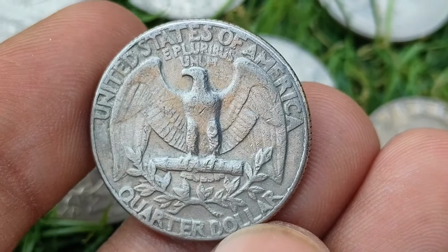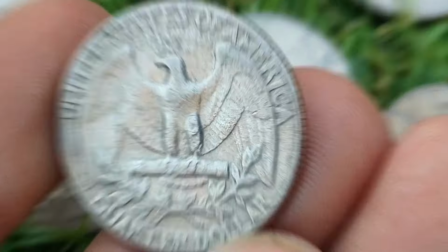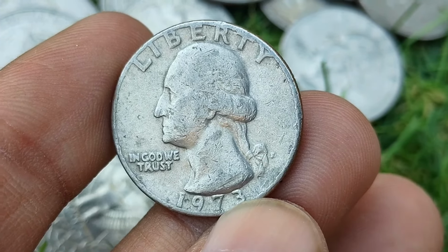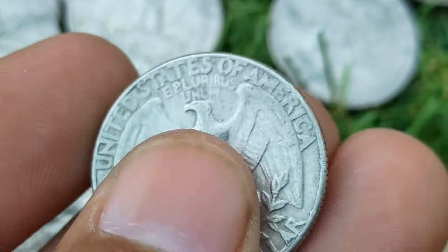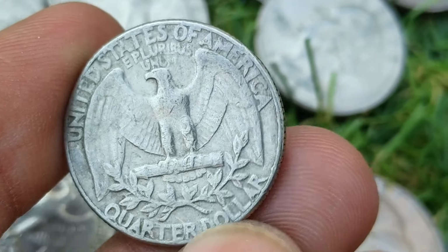Top rare and valuable 1973 D quarter errors. Let's break down the most sought after errors and how much each can be worth. Wrong planchet: $5,000 to $30,000 plus. Double struck error. Value: common double strikes, $500 to $1,000. Dramatic double strikes with full separation, $2,500 to $4,000.